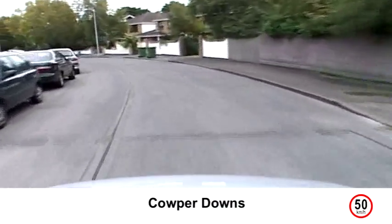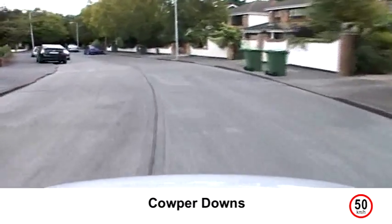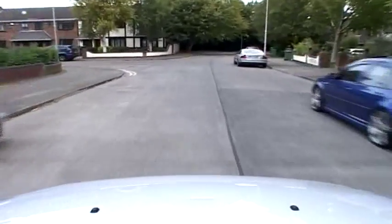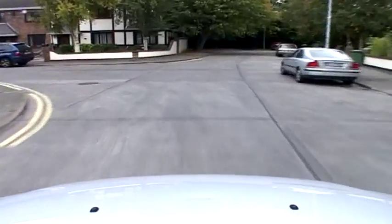So we're going to look for a place to pull in. Cyclists, so we're going to slow. We're turning left here now. And we're going to pull over beside the curb on the left, just along here. So middle and left mirror, signal goes on, slowing, stopping, handbrake and neutral, and cancel your signal.